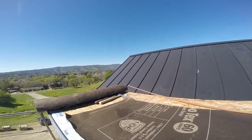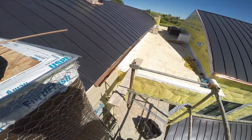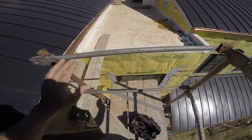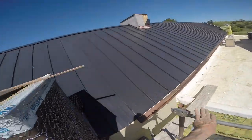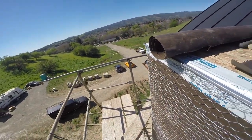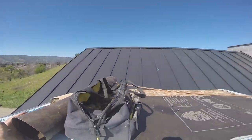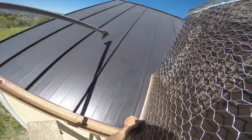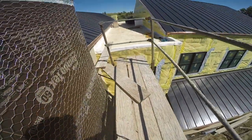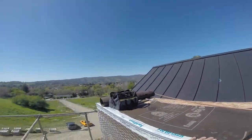I might need that paper. So now I know I've got enough paper between these two. Now, in this bag here are my drills and all my stainless steel screws and washers and whatnot. Okay, so you can see how I'm prolonging the inevitable here, because I really don't want to have to go up over there, except for the view.